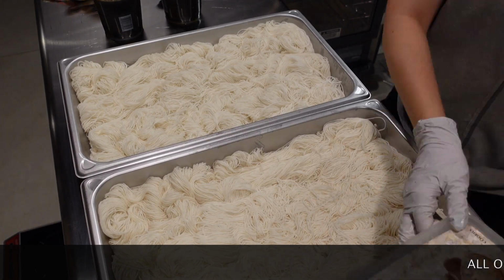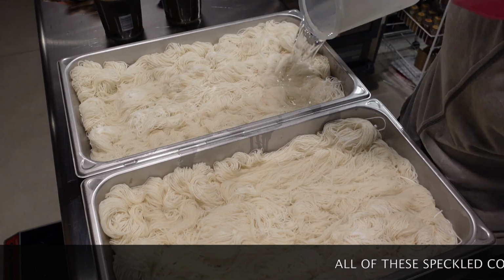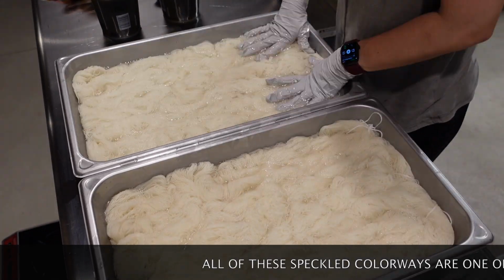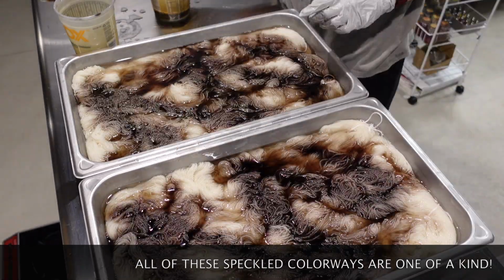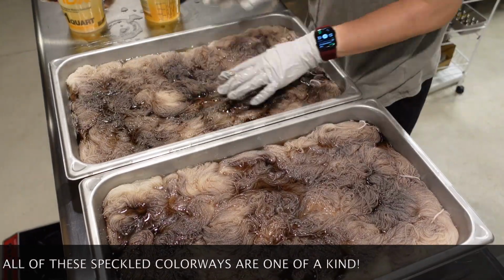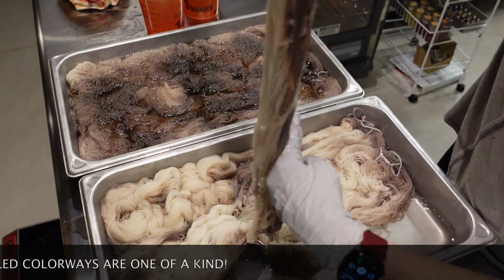This is only applicable to some of the yarn. All of the speckled colorways that are new to the shop are completely one of a kind, and I couldn't recreate them if I tried, because I took some dye jars and mixed them together. I didn't even know what they were going to look like on the yarn. We poured it on and then we saw what happened.